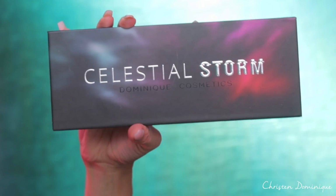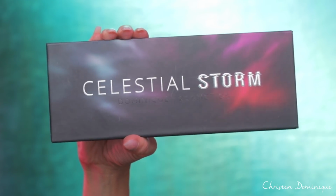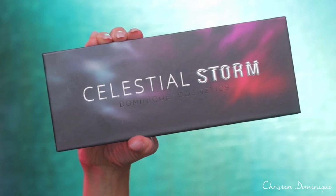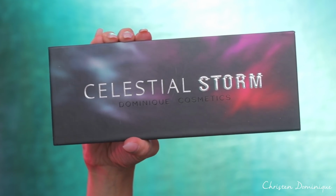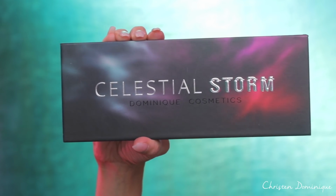I wanted the packaging to resemble the color scheme and inspiration for the palette. So a dark black palette to represent the universe, and the shifting aura looking lights to represent the palette. I wanted them to flow into one another. I didn't want any harsh edges. I wanted the shades just to flow into one another and really create the celestial, ethereal look.